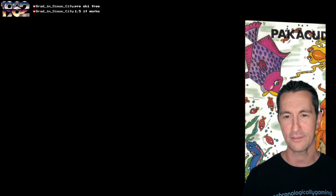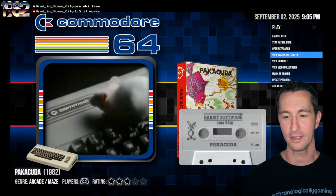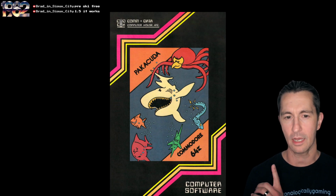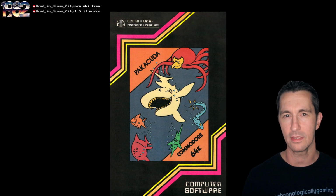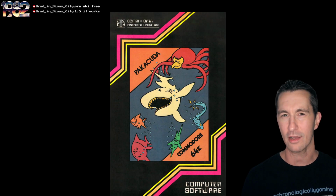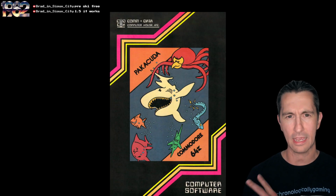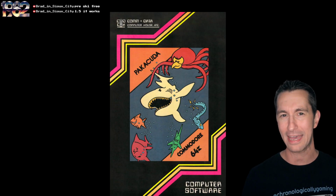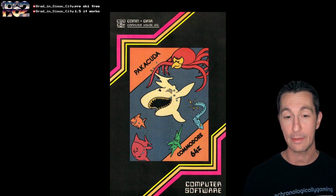So for your Commodore 64, Pakacuda, huh? What other artwork do we have for Pakacuda? This is the very first box you possibly would have seen. This is the 10th time we've seen this company, Data Computer House, and then later when it's released in the United Kingdom by Rabbit Software, we've seen Rabbit Software. This is the 18th game by them. They've been doing games usually back and forth like English Invaders, Edition Invaders, Cosmic Battle, Nightcrawler, Astro Command, or Damsel, just to name a few of those.